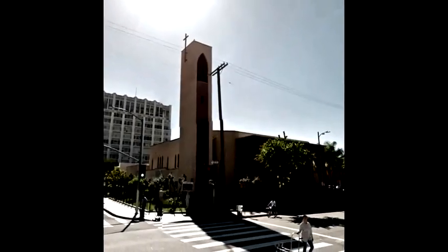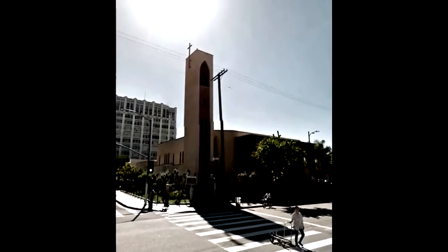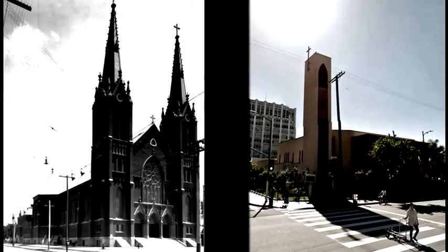St. Joseph's Catholic Church. The original church, built in 1903, was replaced after a fire in 1983, losing its iconic bell towers and European art.